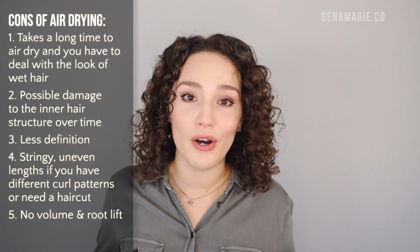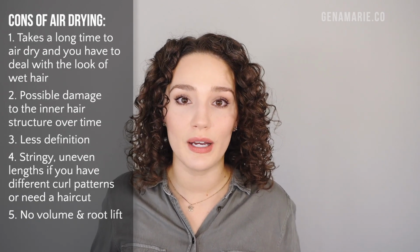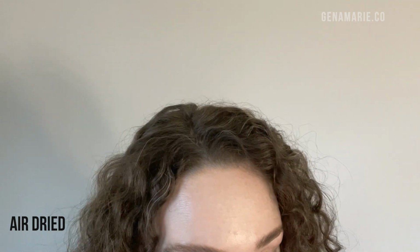And that's because there's lots of different curl patterns in our hair. I have several different curl patterns. For me, the underside layer hangs a lot looser than the top layer, so this area will dry more elongated and stringy compared to the rest if I don't have that diffuser there to help shrink everything up. I also didn't get any volume and basically no root lift. I did try the root clips, but that didn't last and that ended up just falling after my hair was dried. So for me, I don't get as much volume when I'm air drying.